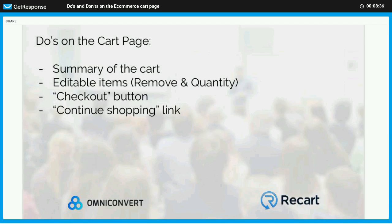So basically, what you should do on the cart page is to show a summary of the cart. You should make the cart items editable, so your customers should be able to remove the products and change the quantity of the products. You should contain a big red or a big green checkout button with a high contrast ratio, so your customers will notice it. And you should contain a continue shopping link so they can just go back if they want. They are not trapped in your checkout process.